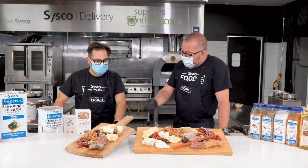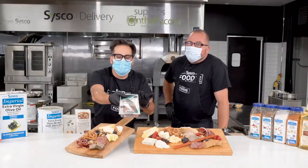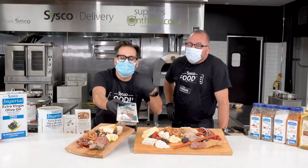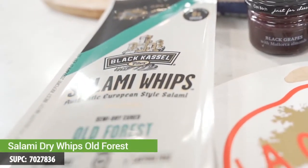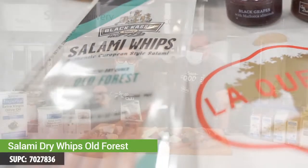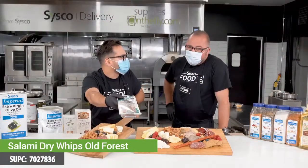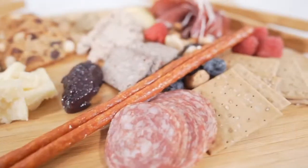That's right. And then I love these. So this is a bit of fun. This is another, I think, about my wild card. These are these incredible salami whips from Black Castle. And they're delicious, they're salty, they've got a really pleasant pork flavor. We've got a bunch of different flavors that these come in. Yeah, and plus it gives a totally different look to the board, that long linear play on it.